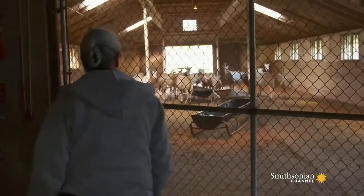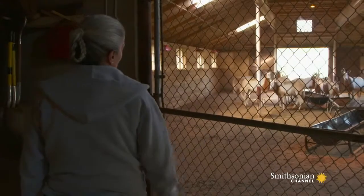Are you ready for some breakfast? What did you do to your bunk feeders? They're supposed to be in a line.